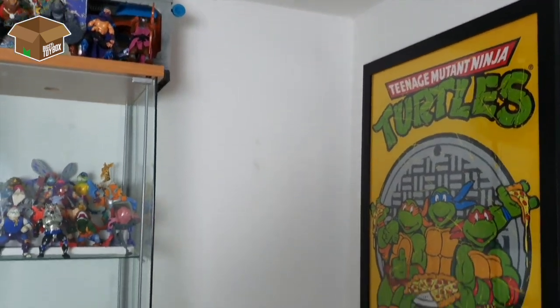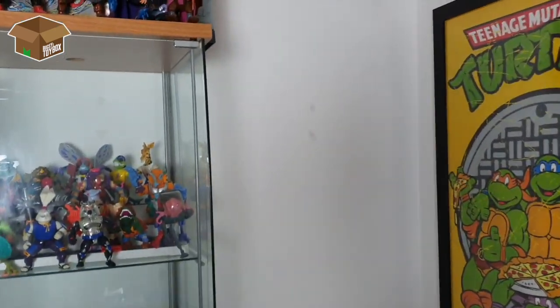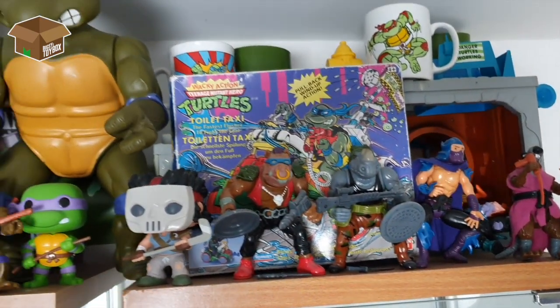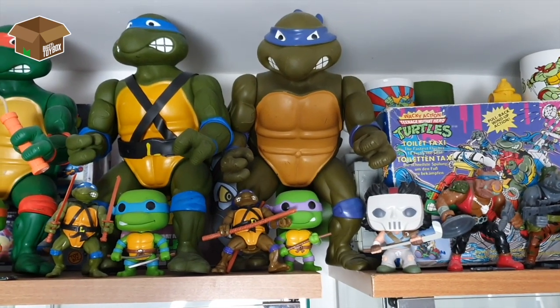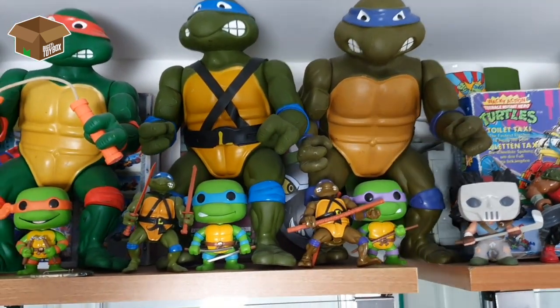As you can see, I've got space for one more cabinet. I need to paint the skirting boards, ignore that. So when we come out of all of this quarantine period, that will be being purchased, and keep sight of the Instagram on how that's going. I know we always say we hate Funko Pops, but I had to have the Turtles ones to go alongside their giant counterparts and the originals.